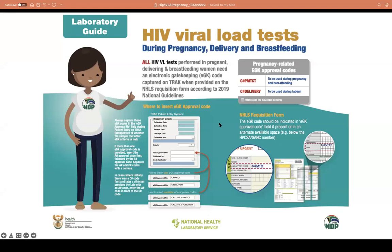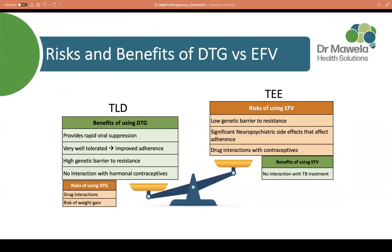So this is a system issue which may impact on whether the viral load is done. And remember, delays in getting the results have significant impact on how you further manage your patient or even the child. You saw that in our case scenario, the patient was initiated on TEE. I don't know the reason for that, right? We still have a lot of health workers who are cautious for one reason or the other.